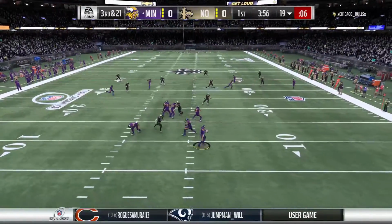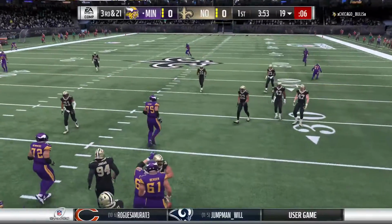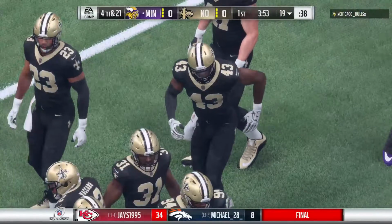From the gun, Bridgewater. And that is incomplete. Are we on the same page here, partner? Because I think they have the right idea. Just take what you can get on third and forever.